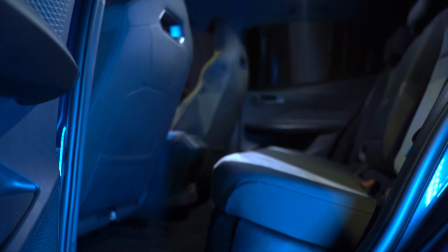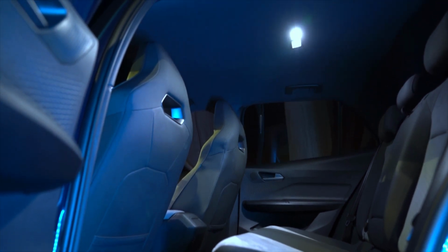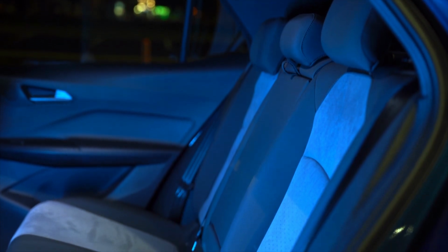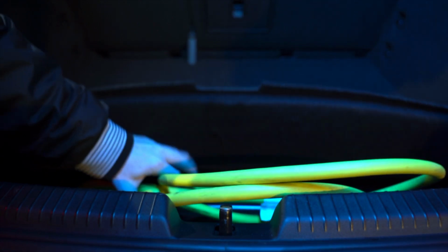It's a shame it doesn't come with sliding reclining rear bench, but it does have a 60-40 split as standard. The boot has 385 litres of space, and you get a small storage bin next to the emergency tyre repair kit for the charging cable.